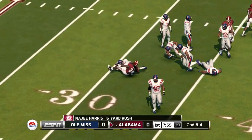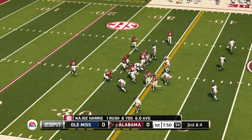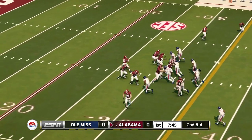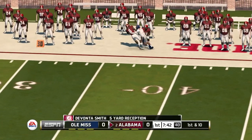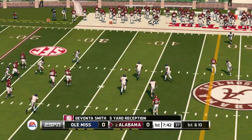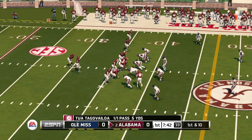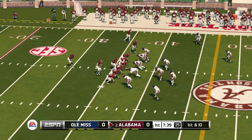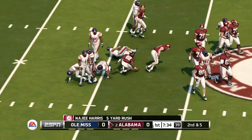Brought down after a nice run up the middle. Harris gets 6 yards on the play. Caught out in the open. He's knocked out of bounds at about the 37-yard line. Schmidt will pick up a first down on the play with a 6-yard completion. Now they brought the linebackers here on a blitz, and they vacated some space in the secondary. He had more than enough room to pick up the first down. Nice run up the middle.